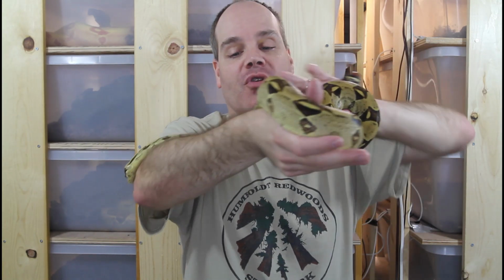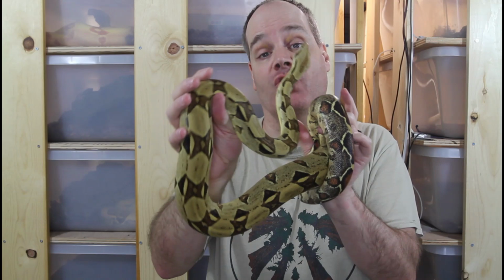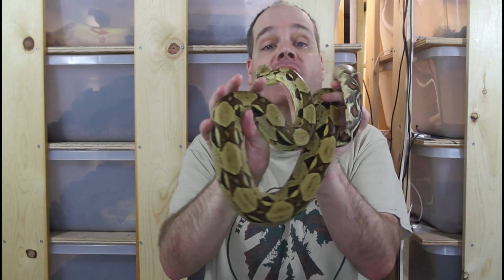So these guys are probably getting pretty close to being ready to breed. As I mentioned, they're pretty hard to find. There have only been a few litters in the last few years that I've seen anyway. So hopefully there will be more litters produced in the next few years, and these beautiful Venezuelan true redtails will be more widely available.